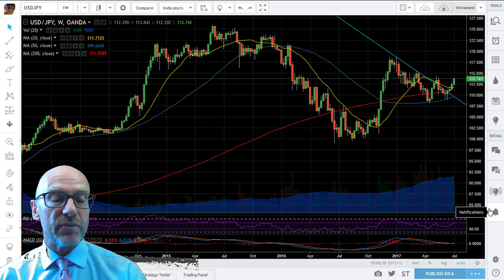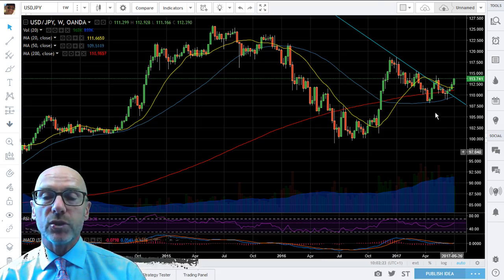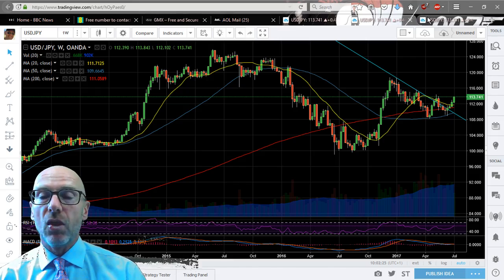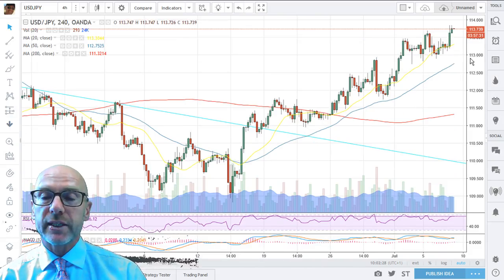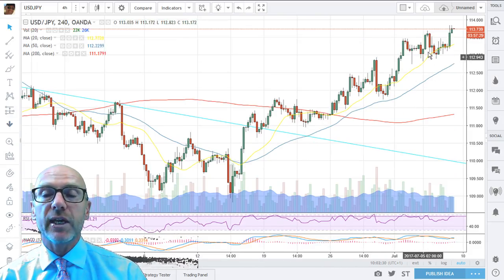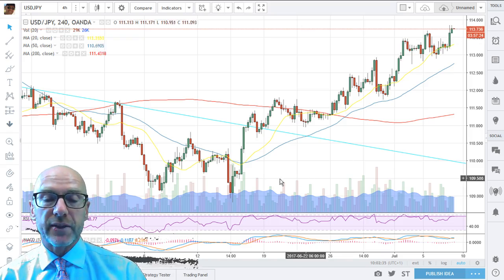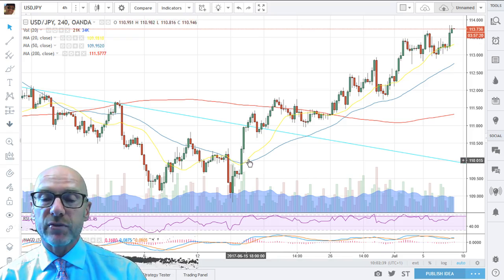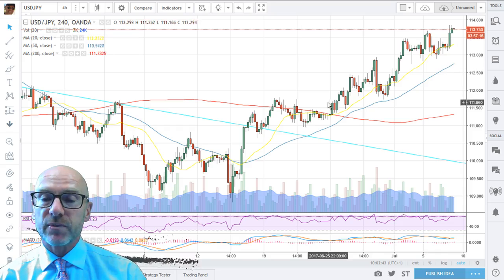RSI is back above 50 at 58 and is in an uptrend, and the MACD are just back to rolling upwards as well. On the 4-hour chart, you can see the solid uptrend line that's in place on this chart as we move higher with the 24-hour moving average. We did get the golden cross on the 20 and the 50. That was on the 15th of June, and the progression has been very solid since.